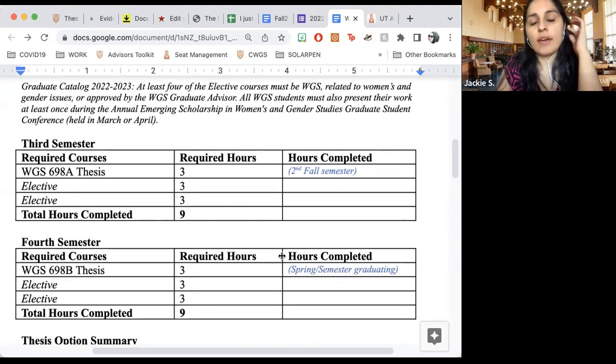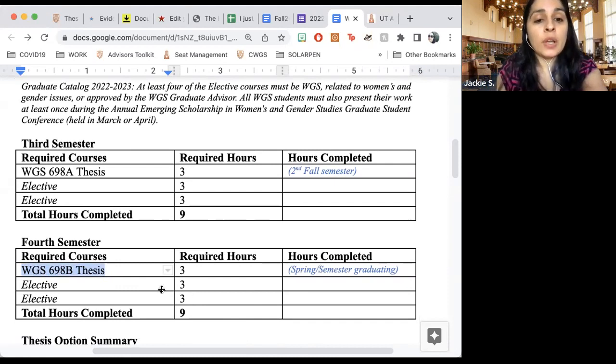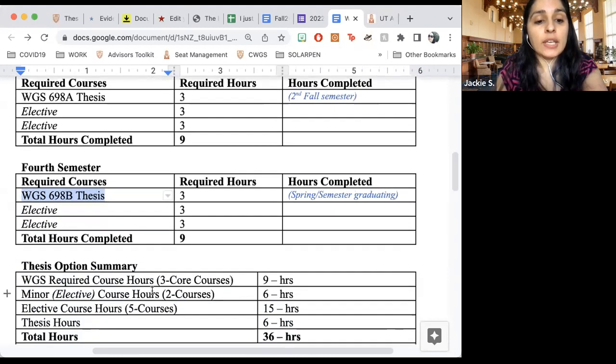If for some reason you have to take the thesis class again, you haven't finished, you have to work over the summer to finish your thesis, you would enroll in the summer class and take this thesis class again. You have to be enrolled in this thesis class during the last semester that you are graduating. So that's kind of it.